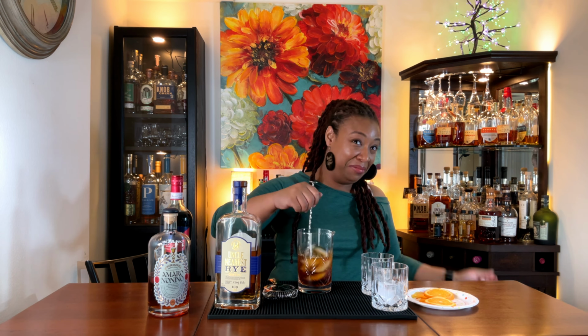Yeah. All right. Mix it up real good. Mm-hmm. It looks like a fall-ish, I guess. I don't know. It looks deep. So I think this Dubonnet might be good in flavor. It looks like it might have some depth to it. Okay. We shall see how it goes.